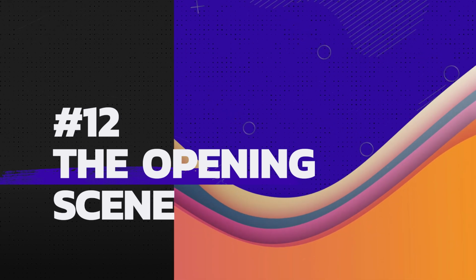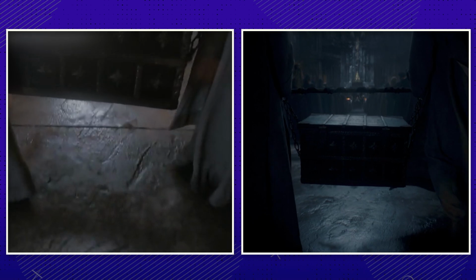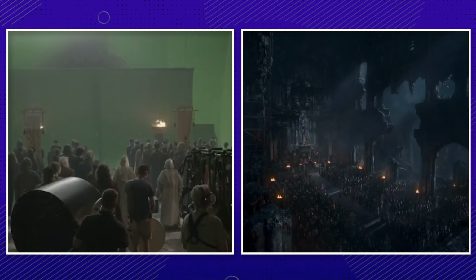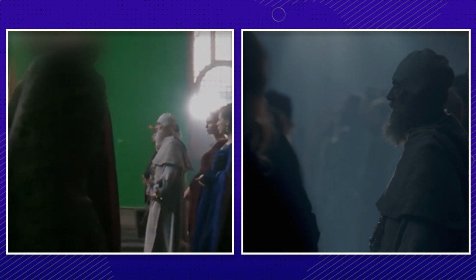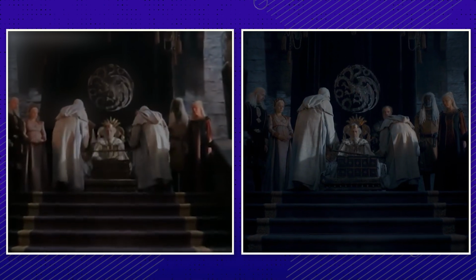Number 12. Welcome to the wonderful world of green. Well, there's that pesky green screen all over the place. Perhaps we aren't finished with it yet. We're starting to think the LEDs are favorable when your backgrounds move and maybe less necessary when they don't. Either way, the final product, or should we say the initial product, is gorgeous.